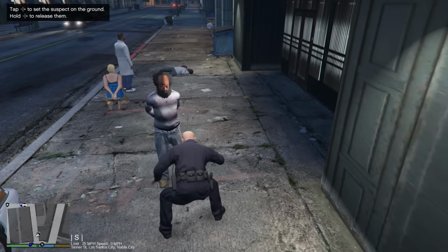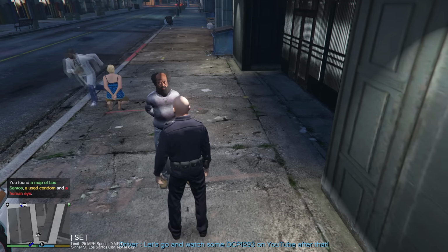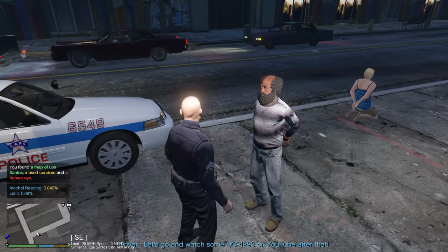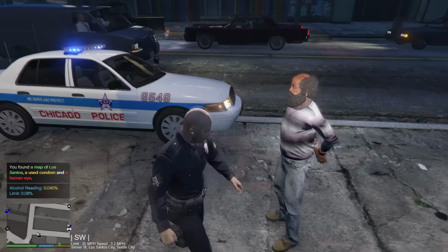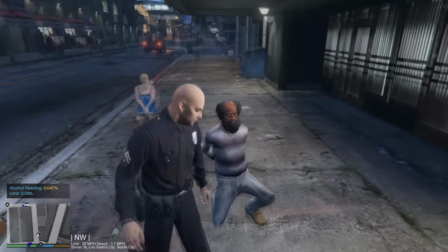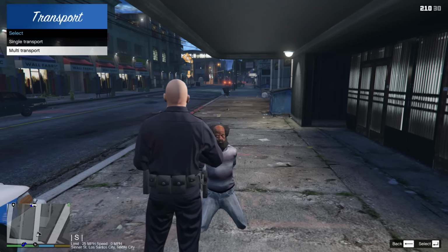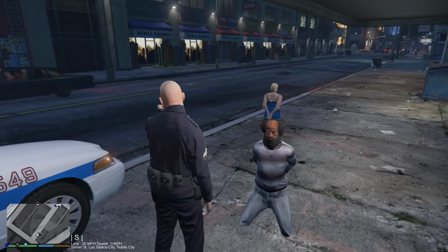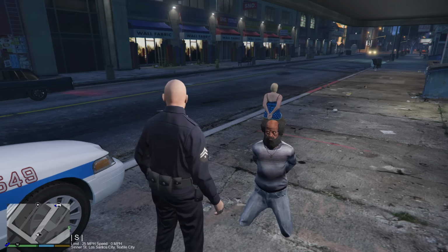This guy's gonna be going to jail for trying to steal my vehicle. I'm gonna go ahead and breathalyze him, see if he's drunk or anything. She's gonna be going to jail too. He's not drunk, so we'll go ahead and arrest him for trying to steal my vehicle, resisting arrest. That's probably it. Alright, we're going to get a multi-transport. I just told you guys what he's going to go to jail for. But she's going to be going to jail for DUI.